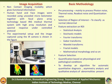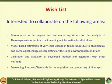I'm looking for some collaboration wherein we can work on processing of images, acquisition of images, and defining protocols. I will list it out here. These are all our wish list: to develop techniques and automated algorithms for the analysis of thermograms to extract meaningful information for clinical use, the most important thing. And then model-based estimation of very small changes in temperature due to physiological and pathological changes, incorporating artifacts and environmental effects. Most of the environmental effects are not being considered in the currently available commercial systems.